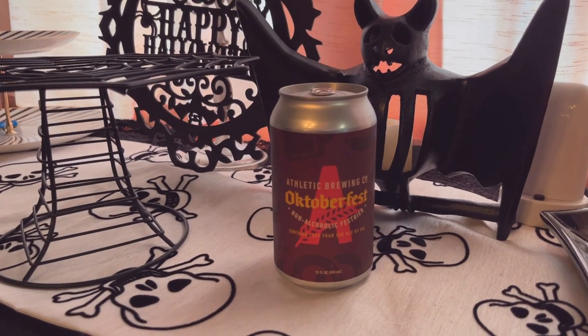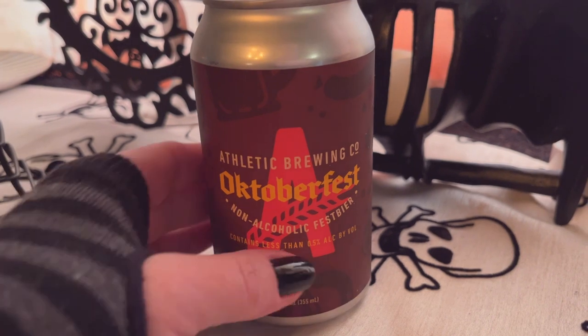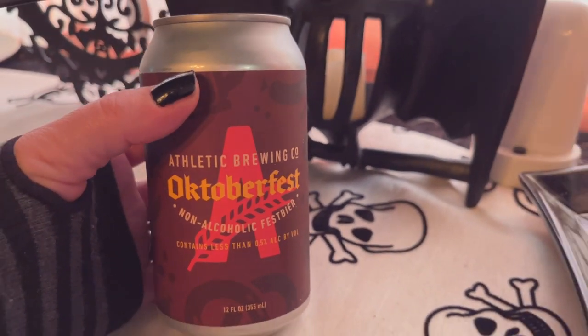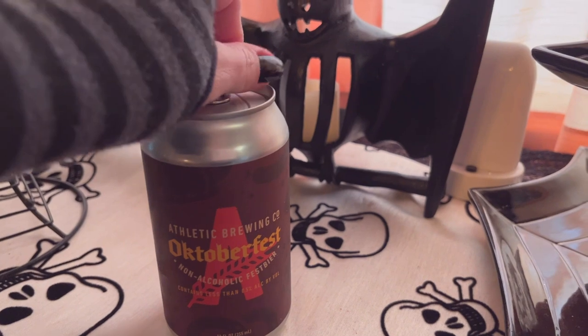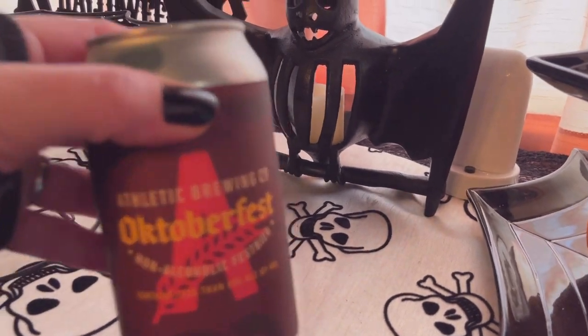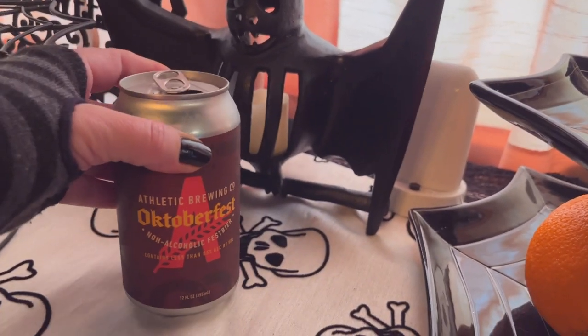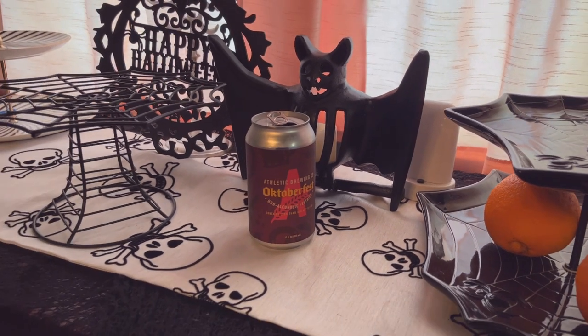One of the best things about autumn is the seasonal craft beers. I'm now a non-drinker, so I'm always on the hunt for a good non-alcoholic beer that tastes like good beer. Athletic Brewing Company excels in that area. This year, I was delighted to find their limited edition Oktoberfest brew. Let's try it out now. Pass. Meh, it's a bit bitter for my liking, unfortunately. I'll still drink it though.